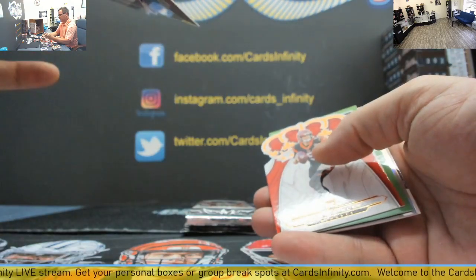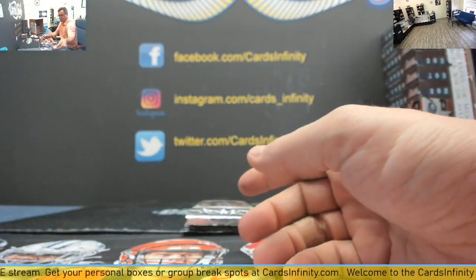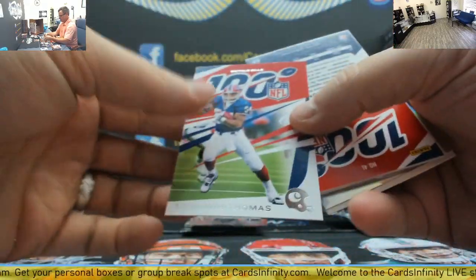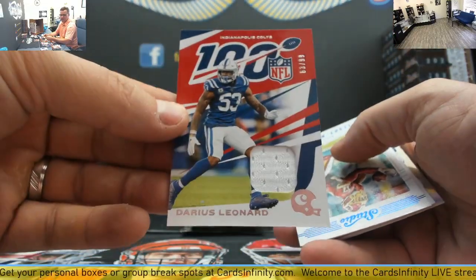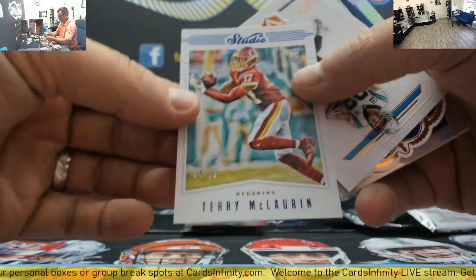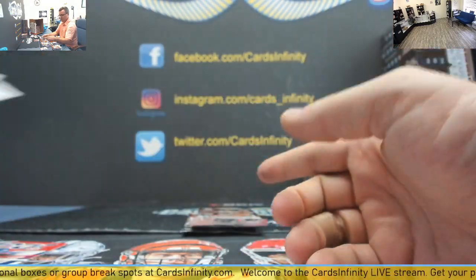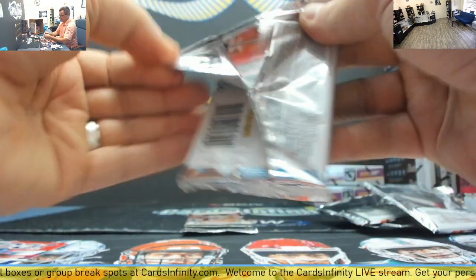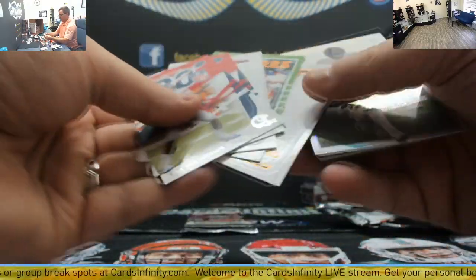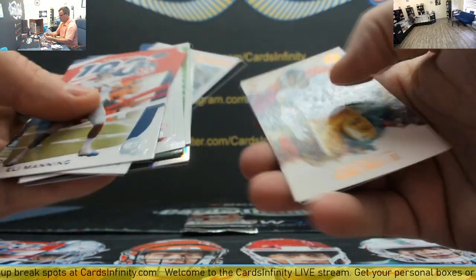Donald, there's a Daniel Jones orange, numbered to 75. Finley, AJ, DK, Devin, and Bryce. Sermon, Darius Leonard to 99. Jersey, 99, Terry McLaurin. Hunter and Arcega. 199, N'Keal Harry, Daniel Jones, Dwayne and Benny.